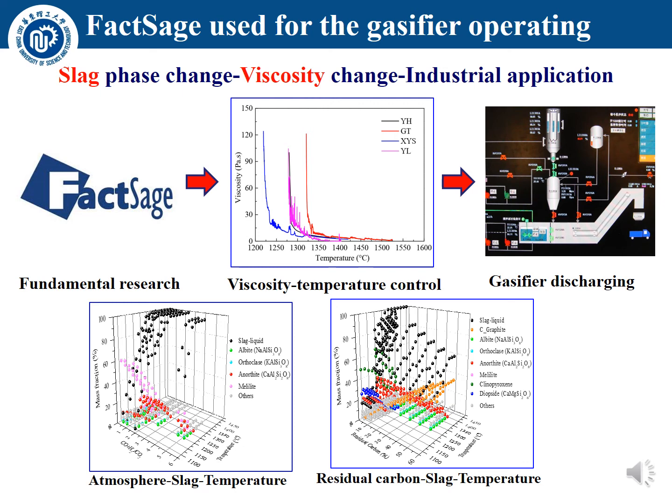The last part I want to share is how FactSage is used for gasifier operation. As you may know, FactSage is a very useful tool. It can be used in many research areas, but for gasification, especially entrained flow coal gasification, the gasifier discharging is very strict. It requires the slag and ash to be a liquid phase during the discharging process. So the viscosity under very high temperature is a key issue. We should be concerned about this during gasifier operation, as it has a close relationship with the gasifier discharging.